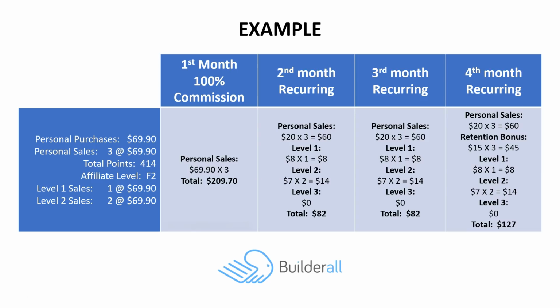So let's take a look at an example of how we can put a plan in place and the commissions that we would earn off of that plan. So let's take a look here at personal purchases. In this example, the personal purchases, meaning what the person purchased themselves, this person purchased the $69.90 plan. They also have 3 personal sales at $69.90. Remember that for each personal purchase, for every $1 spent, you're going to get 3 points. And for personal sales, for every $1 that we sell, we'll get 1 point.